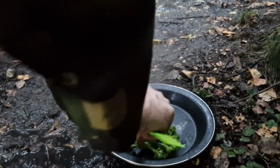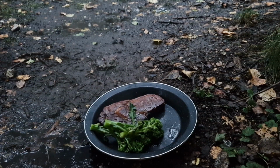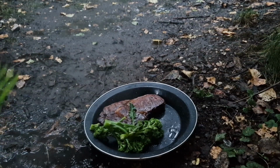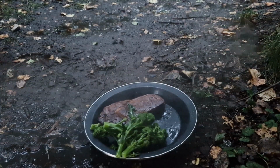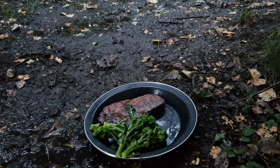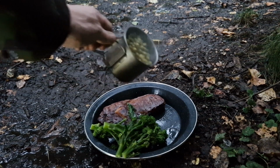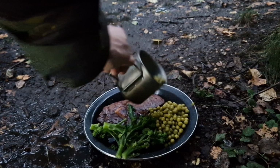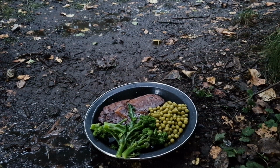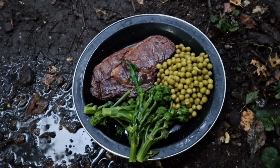I'm sitting on my log. Oh, I'll get smoked out as well. Jeez. Oh, sounds like I'm having a wee, but I'm draining my peas. Peas, glorious peas. There we go. Dinner time. And it's still raining.